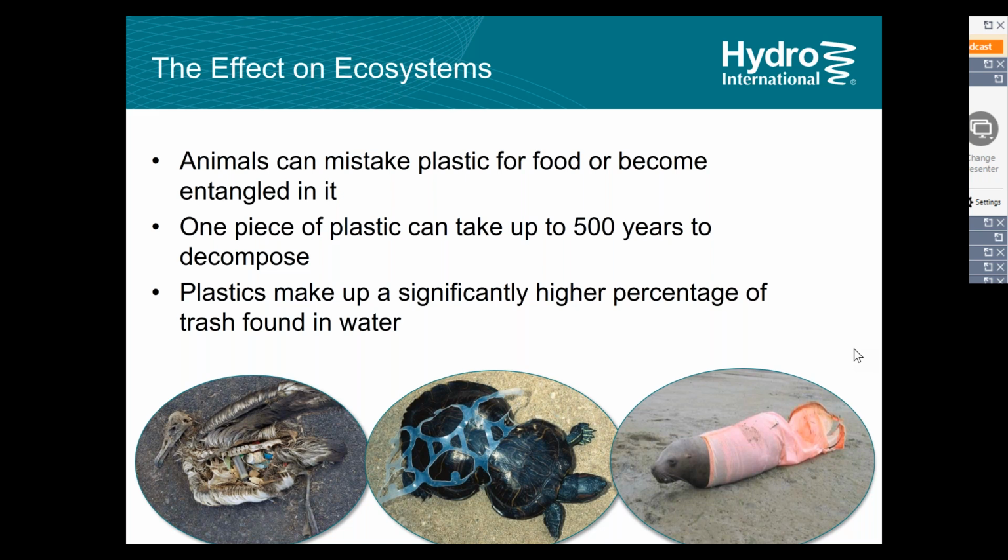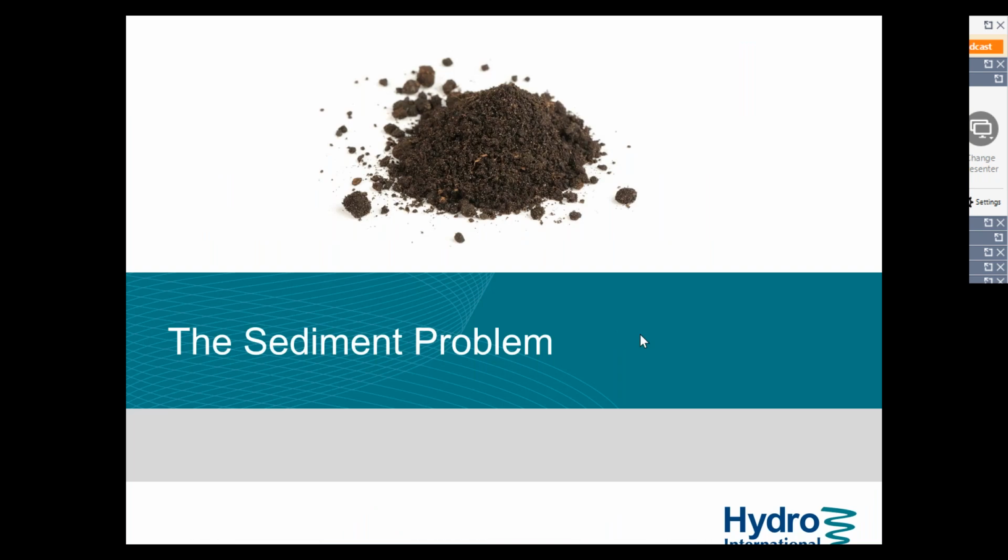Up to 500 years for a single piece of plastic to decompose, and as I mentioned a moment ago, a significant portion of the trash found in water is in fact plastic. So, and again, as I mentioned at the beginning, what I'm going to do is talk about the issues initially, and then we'll look at solutions.